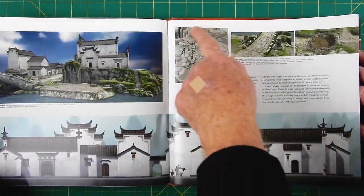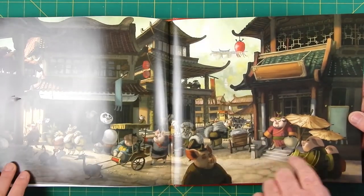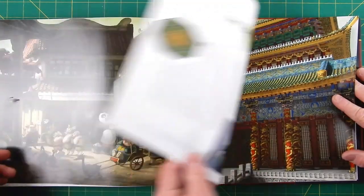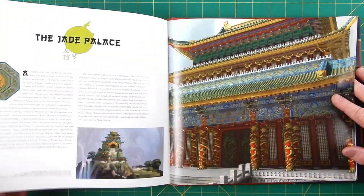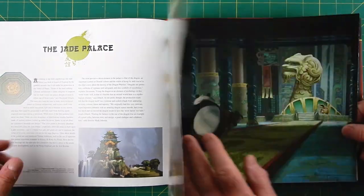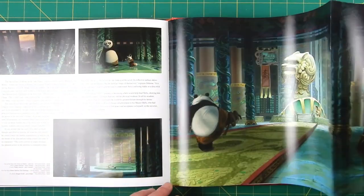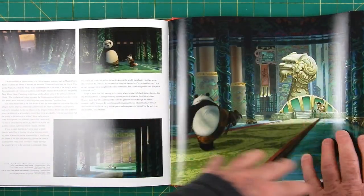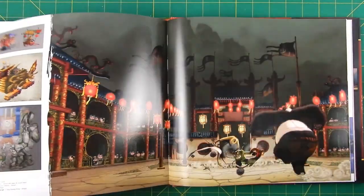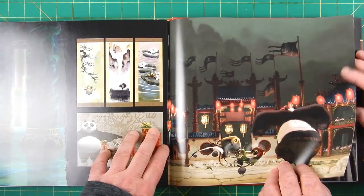That looks like Pompeii, doesn't it? So this is the architecture. Ooh, look at those pigs. Look at that. Really beautiful designs. Rich colours. Chinese colours are very rich. Jade Palace, as opposed to the Jade Gate. So this is beautifully the whole sequence of this with these rich colours of greens. It's just a magical sequence.